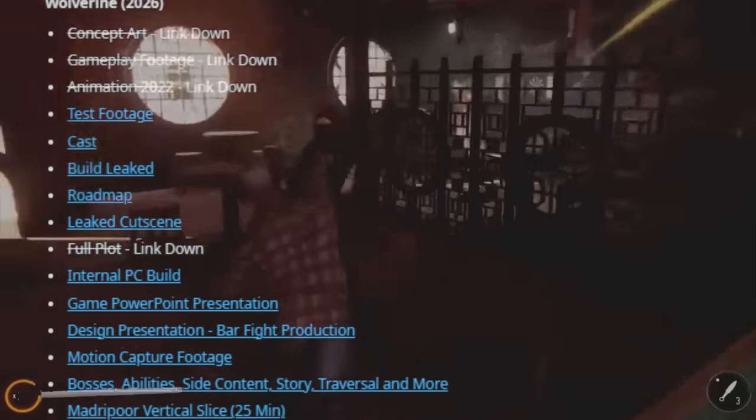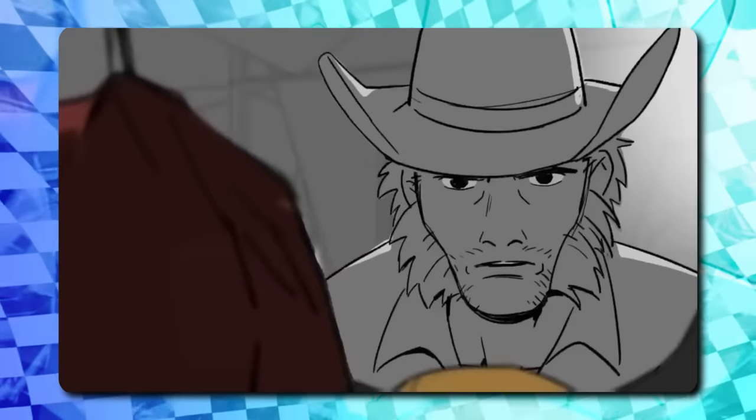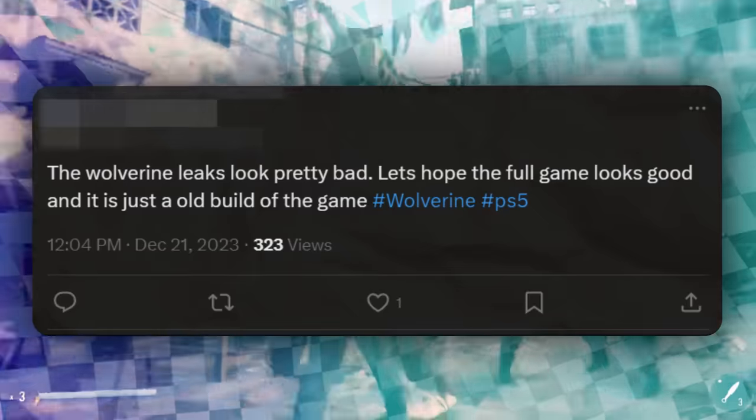A whole bunch of gameplay and cutscenes, and also the entire story of Wolverine were in there too, which I have spent every single day since trying to resist reading. And you had a whole bunch of people on Twitter going like, wow, the game doesn't look very good. Yeah, no shit, they haven't finished it yet.